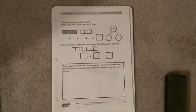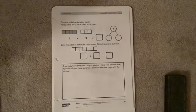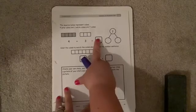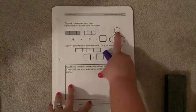If you're finished with that, we can move on to our next problem set page. We'll zip through it, and all you'll have left to do is a homework page. This says the squares below represent cubes. 4 gray cubes and 3 white cubes are 7 cubes. So they're trying to tell you the number sentence in words. 4 gray cubes and 3 white cubes are, or equal, 7 cubes. They told us about the parts first, and then the whole, which means we're going to do a composition story where they're coming together. And over here, they've given us part of our number bond, the whole.